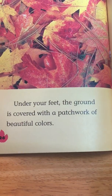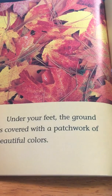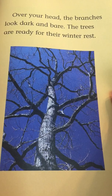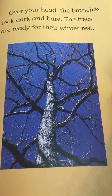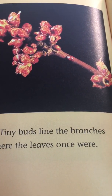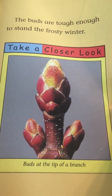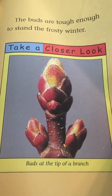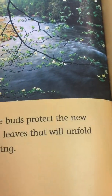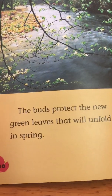Under your feet, the ground is covered with a patchwork of beautiful colors. Over your head, the branches look dark and bare. The trees are ready for their winter rest. Tiny buds line the branches where the leaves once were. The buds are tough enough to stand the frosty winter. The buds protect the new green leaves that will unfold in spring.